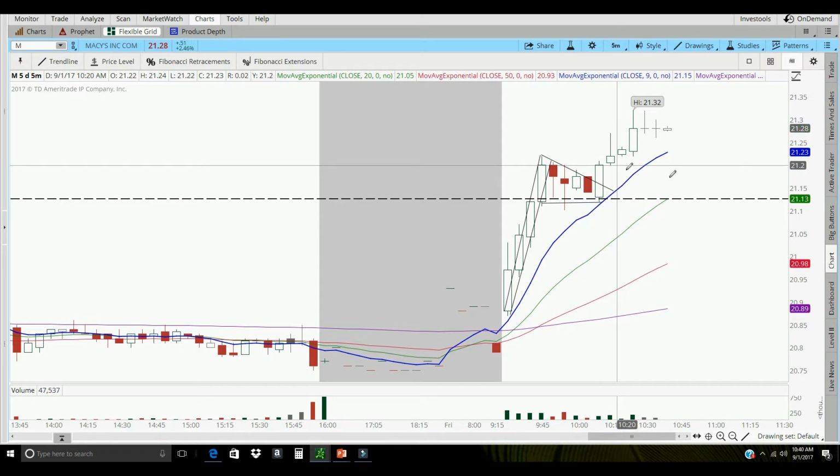Now, Macy's is a stock that has roughly 300 million shares afloat. The float is the total number of shares that you can trade on a given day. So with 300 million shares, that lets you know that there's not going to be a great move within Macy's, because it's hard to get an imbalance between buyers and sellers when there are so many shares outstanding.